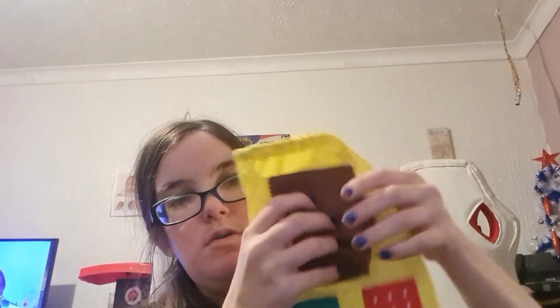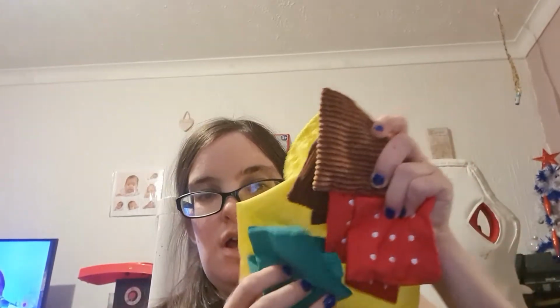And what she likes to do, because on the front of the bag, she likes to go, oh, mummy, match, and match that one up. And then go, mummy, match, and match that one up. And match all three of the ones on the bag up. She says it's really cute. So yeah, I got that for when we get on the boat. I will do a bag.